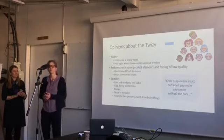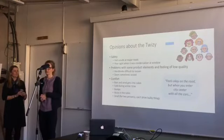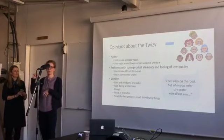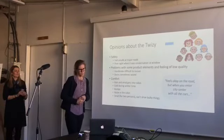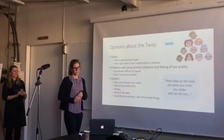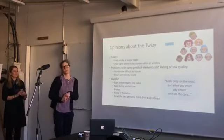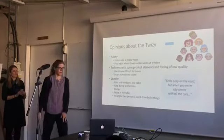And the comfort, they thought that it was cold to drive, and that rain and wind came into the cabin, especially in the back passenger seats. It was really windy. And they thought also that the noise came into the cabin. And some thought also that it was too small for two people, and you couldn't bring stuff.